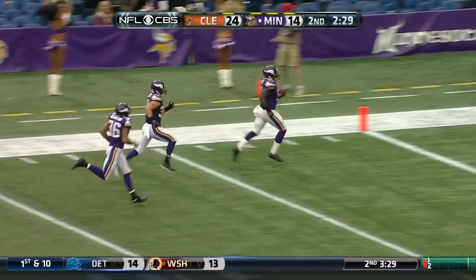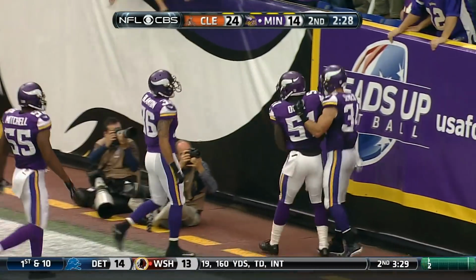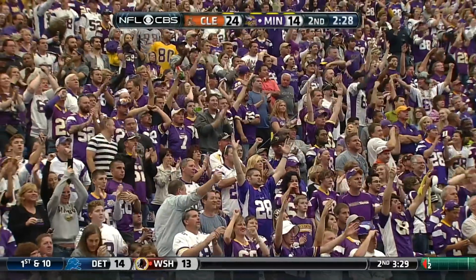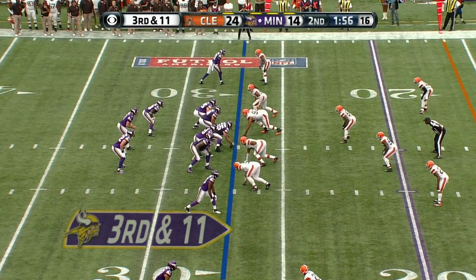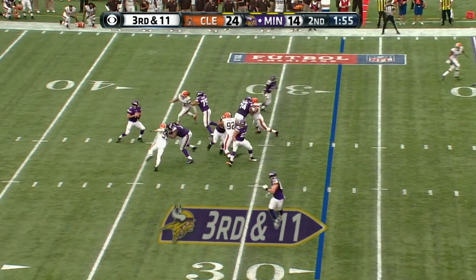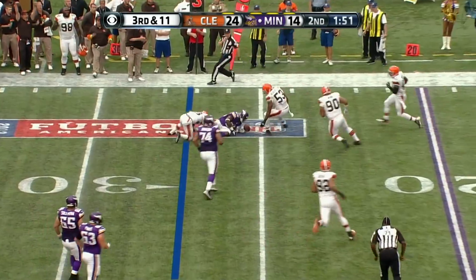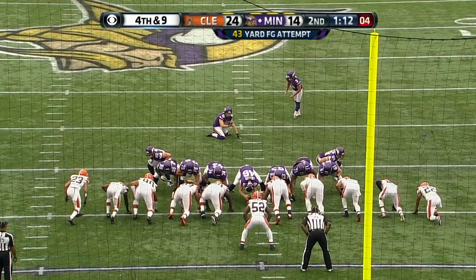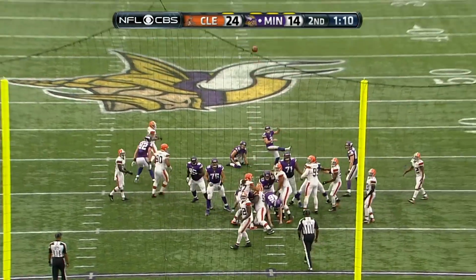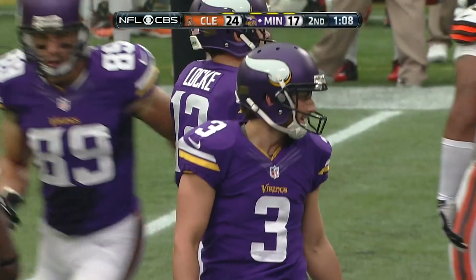And picking it up and taking it the other way is Larry Dean. But they will mark him down at the 26. Really should have lost the timeout because he challenged the call on the field. Two-minute warning, third and 11. Ponder. Adrian Peterson, grabbed by Hayden, 2-yard gain. Watch your head, Bob. And he brings the Vikes a little bit closer.